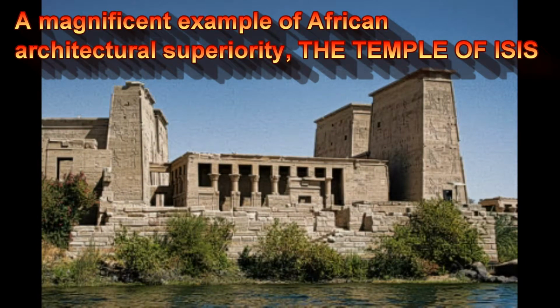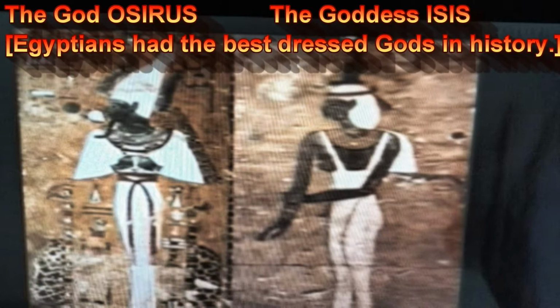The Temple of Isis, a magnificent example of African architectural superiority. There's Osiris on the left and on the right, and we have Isis. Check out the jumpsuits.